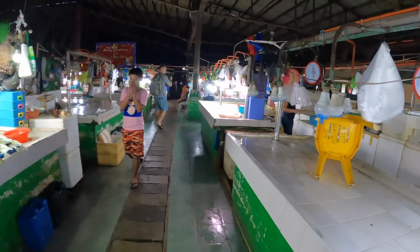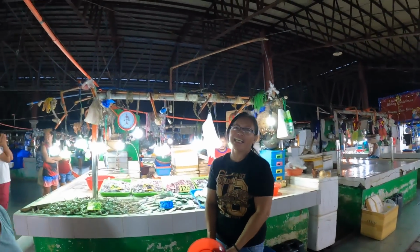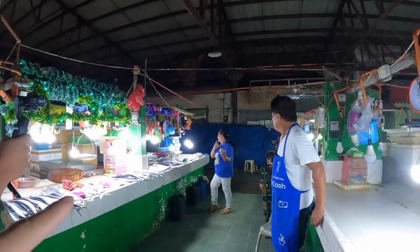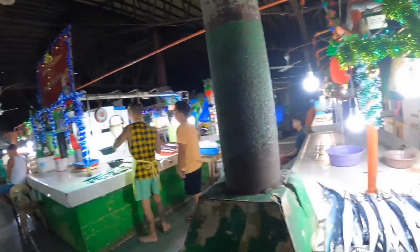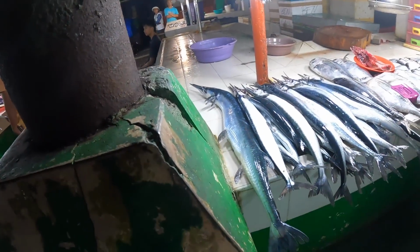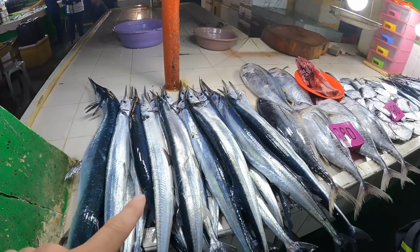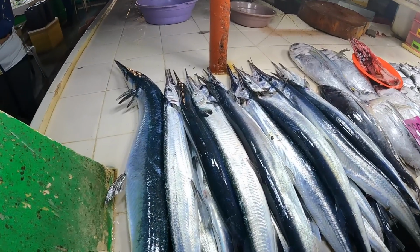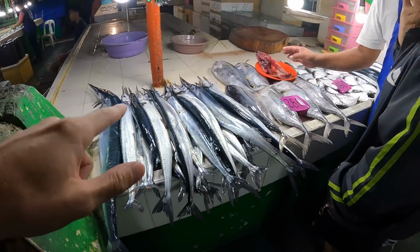Kamusta. I did not expect it to be like this. Everyone's dancing. We're dancing over here, too. This is awesome. Oh, what do we have here? Needle nose. What are these called? Houndfish. They're just like big needlefish. I always see these in the water.